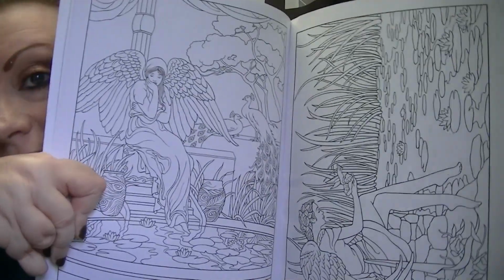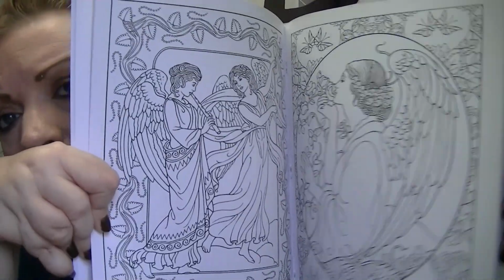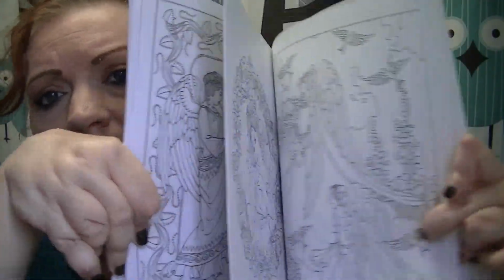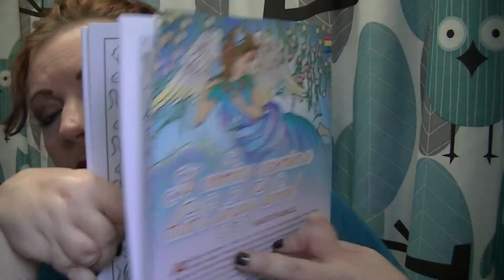This one is done by Marty Noble, and I have other coloring books by her. She's very, very talented, so the images are really nice. You don't want to use alcohol markers on these because they are double-sided, but just some beautiful work there from Marty Noble. And like I said, I have quite a few of her books, actually.